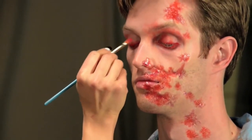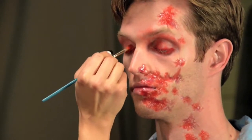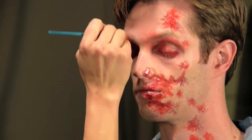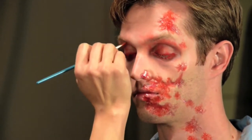Same thing on the other eye. We're going to try not to concentrate that makeup in one spot. We're going to spread it around very sporadically. Make sure some of that flesh is still showing through. You can even bring the paint up and over through the eyebrows.